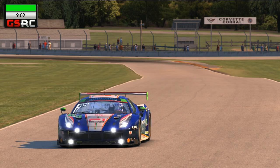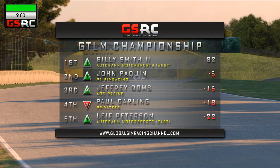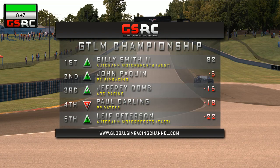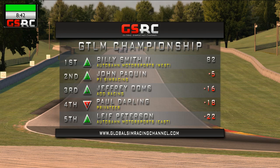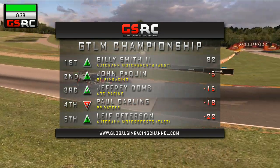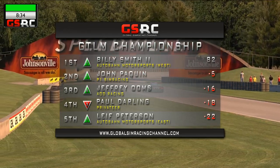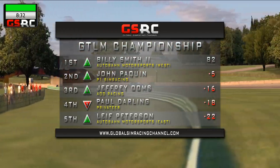Moving to the GTLM class, where there are plenty of comers and goers. Paul Oh My Darling had a pair of second-place finishes going into Sebring, but a no-show in Florida. And the fact that drop race insurance is not accounted for yet sunk the Privateer down to 4th. This made room for Autobahn West's Billy Smith II, despite only a 7th at Sebring, to move into the lead. Followed by P1 Racing's John Paquin, but sadly for fans, competitors, and commentators alike, the Pac-Man announced he will be stepping away from the series.